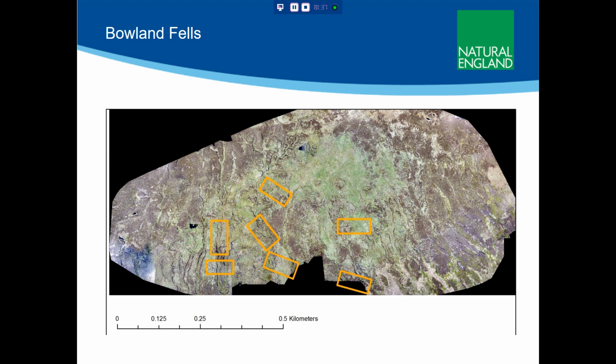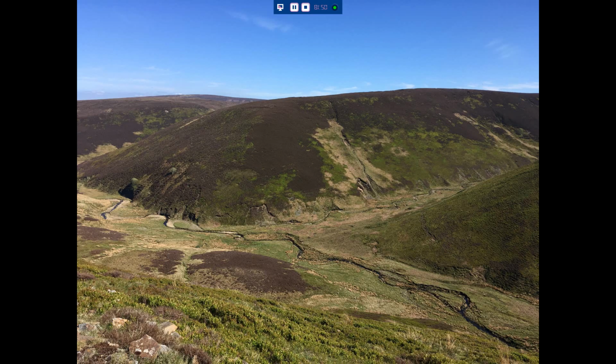We've got overlap between ground-based monitoring and drone-based monitoring in 6 of these plots. I excluded this one because there wasn't sufficient overlap. This one's got about 95% overlap, so I did include that one. This is what Bowland Fells looks like from the ground: a typical British upland, heather moorland peat habitat.